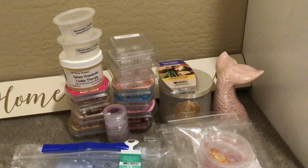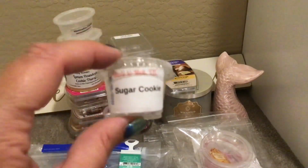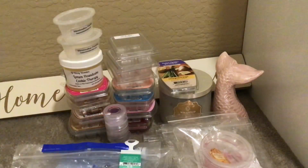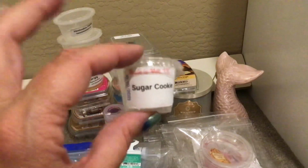So I definitely want to explore this vendor more. But it's so hard when you just have one to get a true read on this. So I did warm it in my laundry room. I have a plug-in mini warmer. And it smelled like Sugar Cookie. But I don't remember how long it lasted for. But I definitely want to try this vendor again.